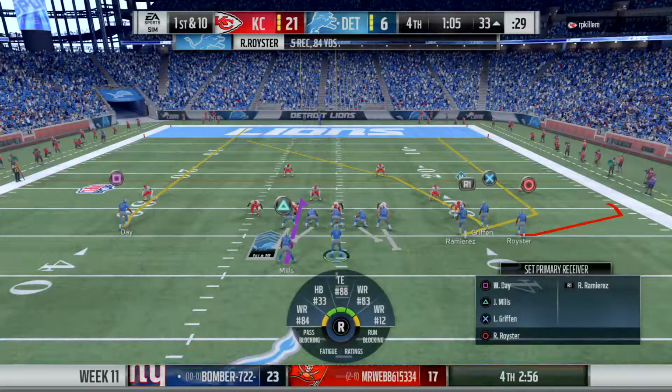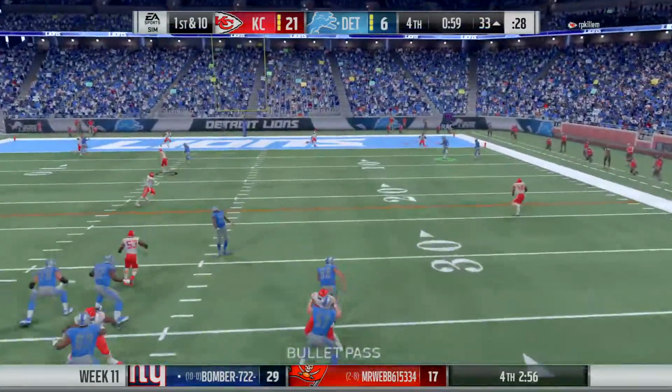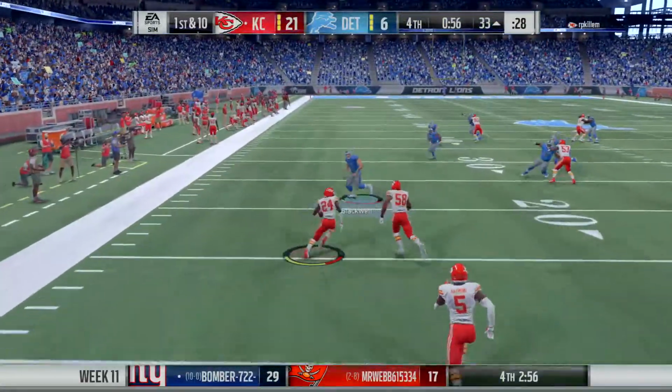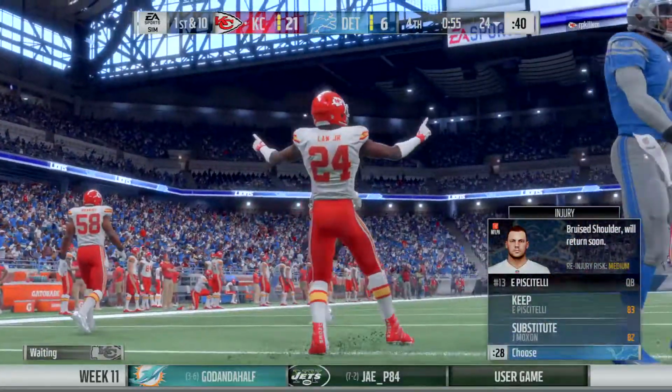All right, here we go. Green, 39. They'll look to throw. Now a desperation throw deep, and this is intercepted, and that should do it. Picked off inside the 5, and he will bring it out past the 20-yard line.